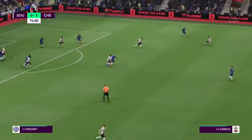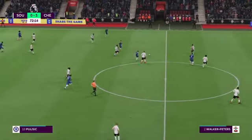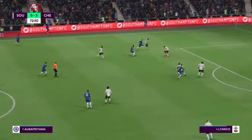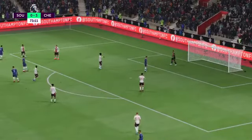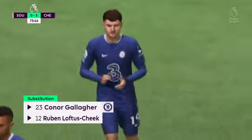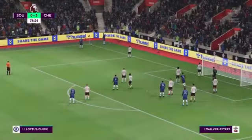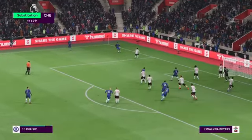And thumped away. Pulisic. Getting forward. Aubameyang. And he takes it on. And throwing himself at the ball. Coming off the pitch, number 22, Hakim Ziyech. And number 19, Mason Mount. Coming onto the pitch, number 12, Ruben Loftus-Cheek. Number 23, Conor Gallagher. And deciding to go short with this one.